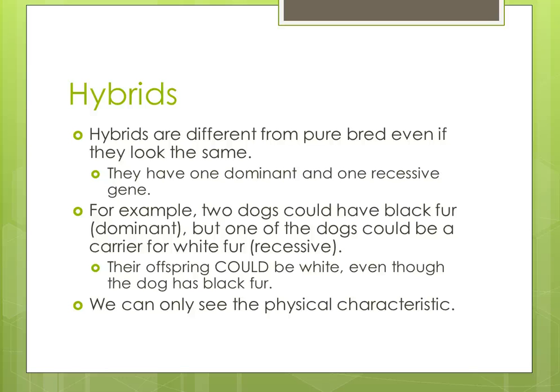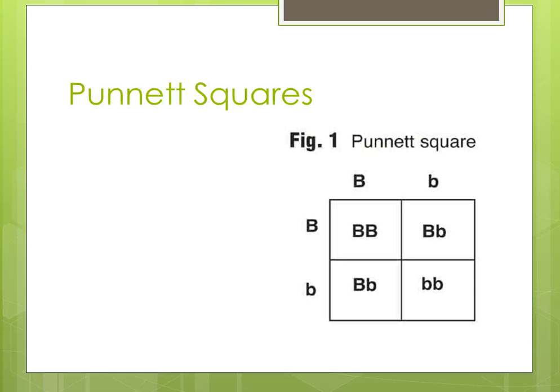We can only see the physical characteristic, meaning what is shown. We can only see that physical characteristic. Punnett squares. And understand, this is kind of advanced science here. My wife teaches high school, and in middle school you'll see this, but I wanted you to get some experience with this because I think it's important to know how this works, and it kind of gives us a better understanding of how heredity, which is all about level 1, how it really operates.